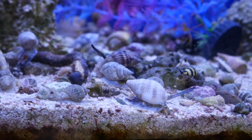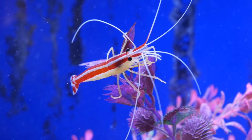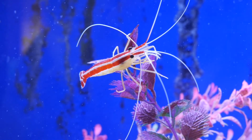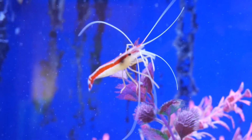Also in here we have skunk cleaner shrimps. Those are kind of like a fan favorite. Really awesome animal. Not so much the best for eating algae and stuff like that. It's kind of a misnomer. They're really good for cleaning parasites off of your fish though. So really cool ick removers if you ever wanted to add those into a tank.